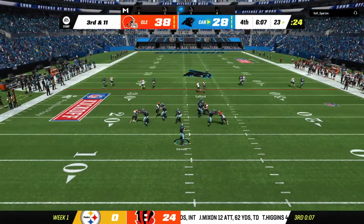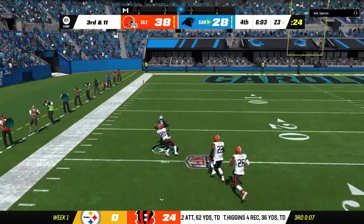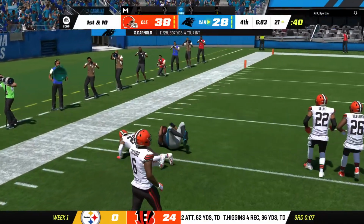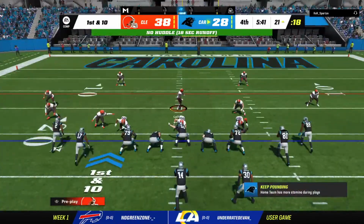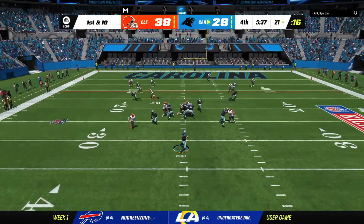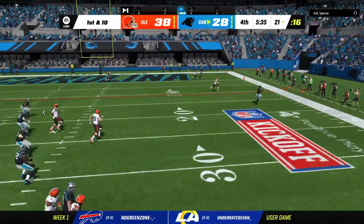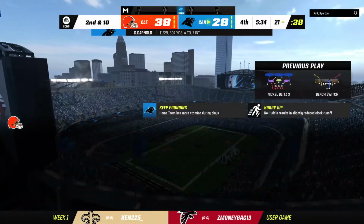Back to throw, Darnold. He's going to look deep for more. And got his man complete. And he's brought down here just outside of the 20. So barely time to catch our breath. Here's 1st and 10 just outside the red zone. Throwing there, but this pass is going to wind up incomplete.